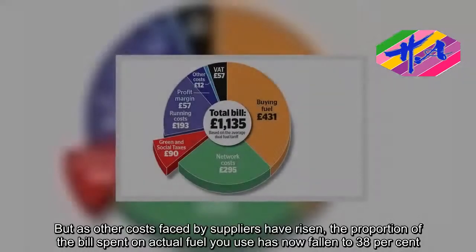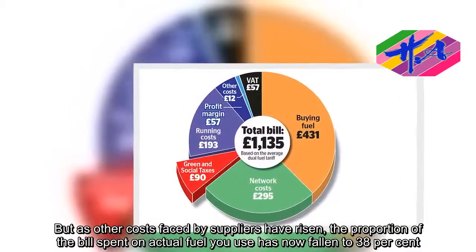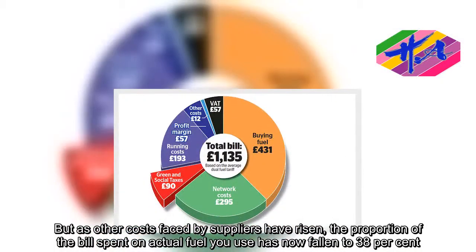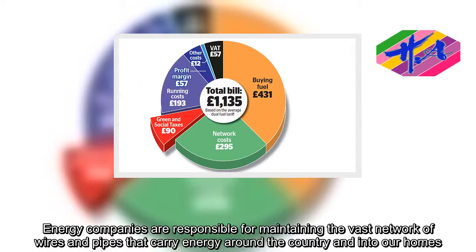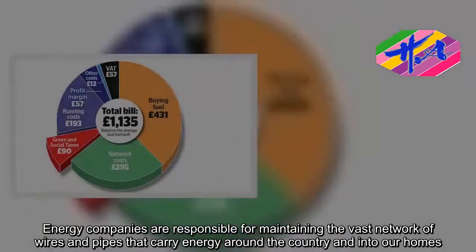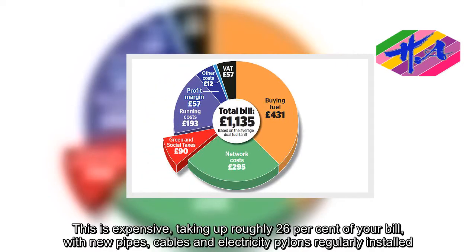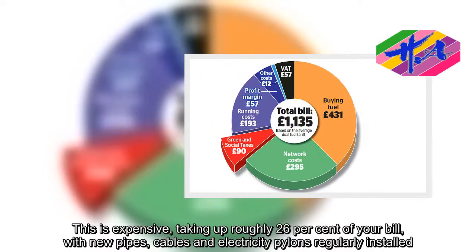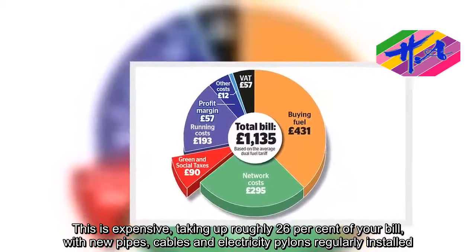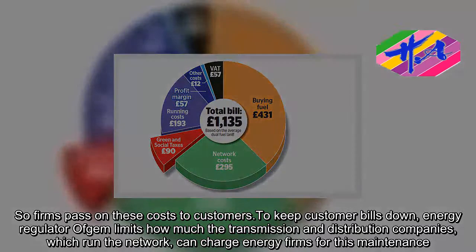But as other costs faced by suppliers have risen, the proportion of the bill spent on actual fuel you use has now fallen to 38%. Network costs are expensive, taking up roughly 26% of your bill, with new pipes, cables, and electricity pylons regularly installed. So firms pass on these costs to customers.